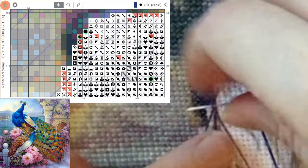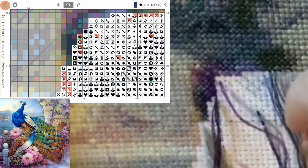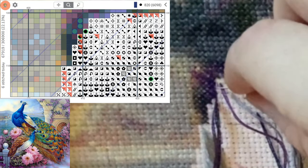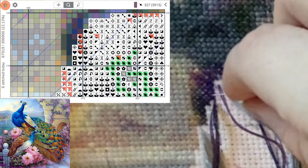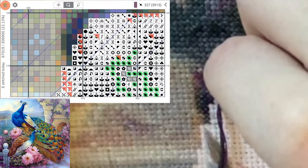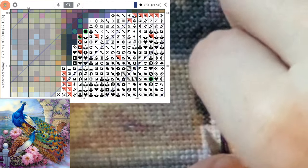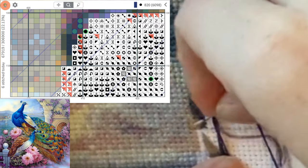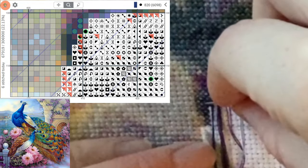Oh, I missed something, didn't I? Yeah, one. Goodness, what have I done here? Okay. Oh, you see what I did? I picked up this one and parked it over here, and that's not what it's supposed to be. Oh my gosh. Not the cleverest thing I've ever done. No, indeed. Two, three.